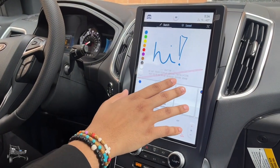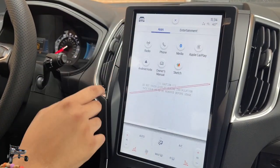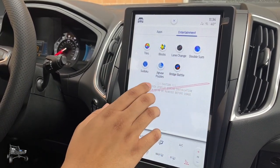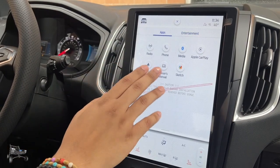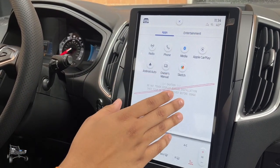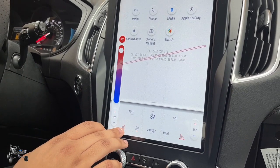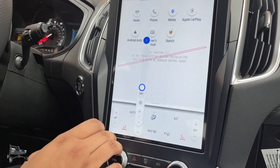So as you can see, you can use it as a sketch pad as well. Have multiple games that you can play while you're sitting or waiting or anything like that. You can go to your apps, mess with your Apple and Android CarPlay. You can adjust your temperature down here as well as your heated seat option and fan speed.